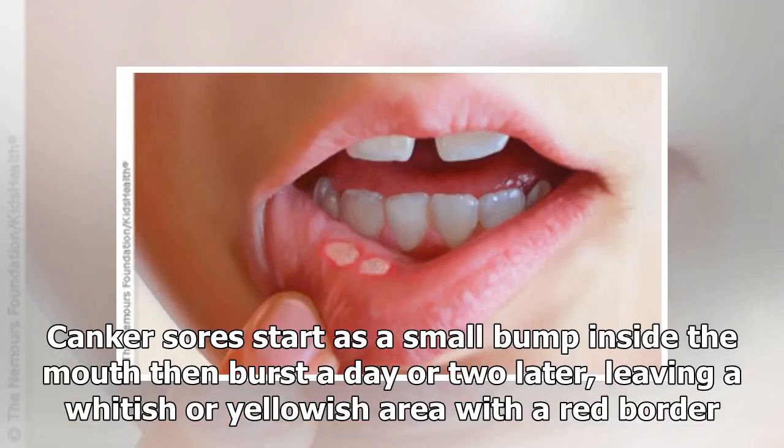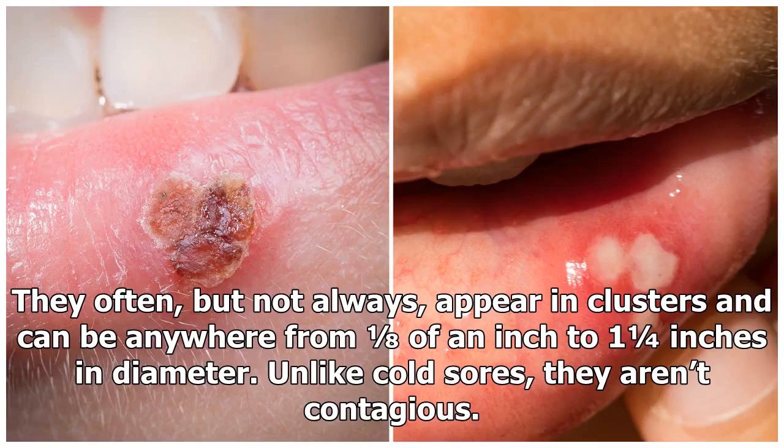Canker sores start as a small bump inside the mouth and burst a day or two later, leaving a whitish or yellowish area with a red border. They often, but not always, appear in clusters and can be anywhere from 1/8 of an inch to 1 1/4 inches in diameter. Unlike cold sores, they aren't contagious.